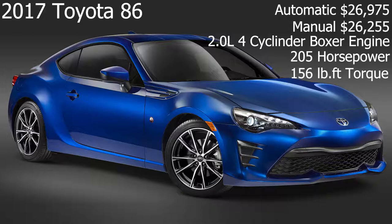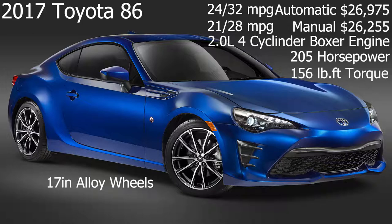And then, obviously, like most vehicles, the automatic will get better gas mileage. So 24 city, 32 highway, and then manual gets 21 city, 28 highway. There really isn't much difference besides the transmission. So they still both come with the 17-inch twisted spoke alloy wheels, so like the standard wheels. I think they were found in the FRS also, but these are just slightly more updated.